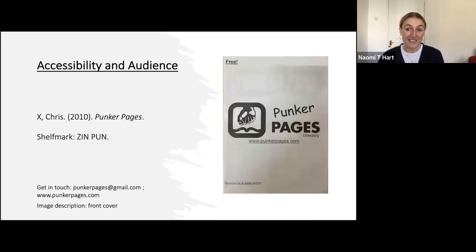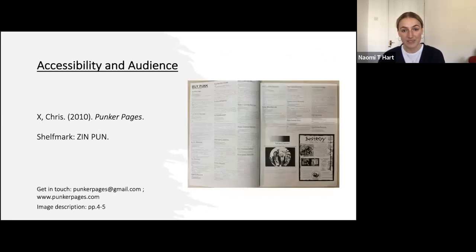Hunkerpages addresses accessibility to punk from a different angle by being a directory for zinesters and other promoters who, quote, contribute something to the punk scene. Designed by the zinester Chris X, it's essentially the yellow pages for all things punk, from music to reading. Something I like about this zine is how it reaches out to its audience by repeatedly welcoming feedback. The message is, quote, basically just talk to me. I don't bite, and I'm pretty dependent on your input.